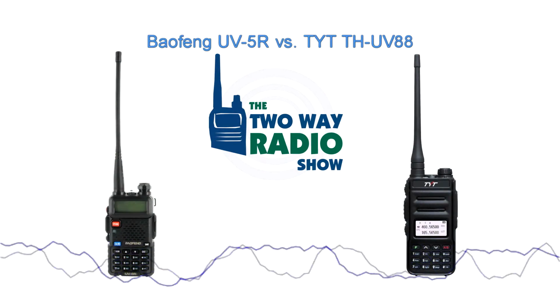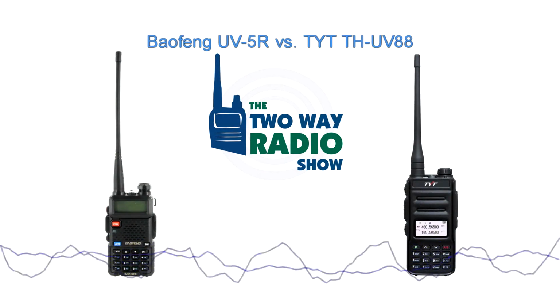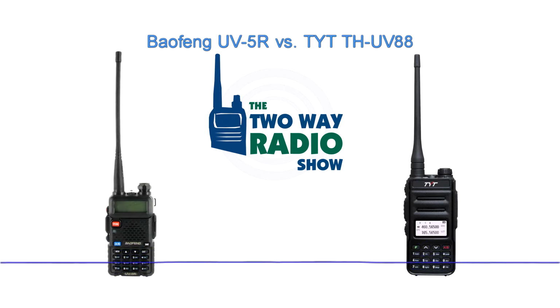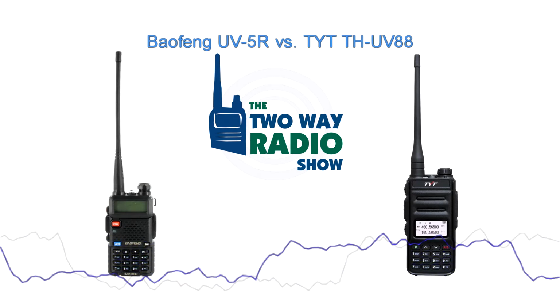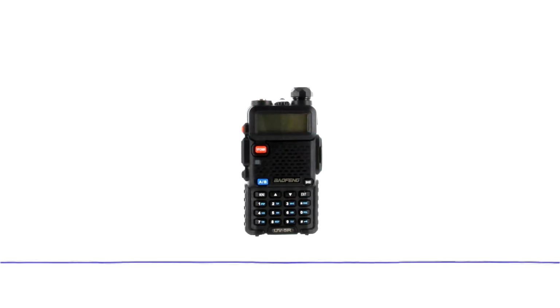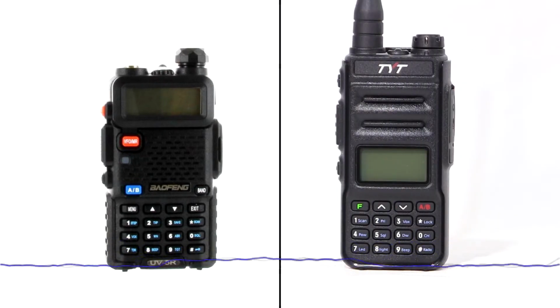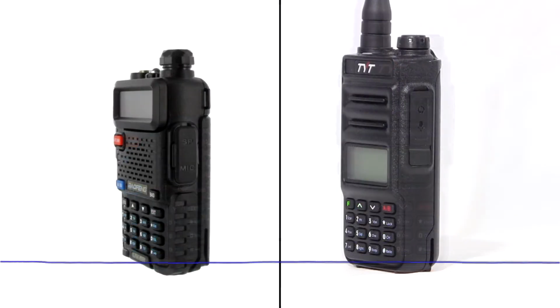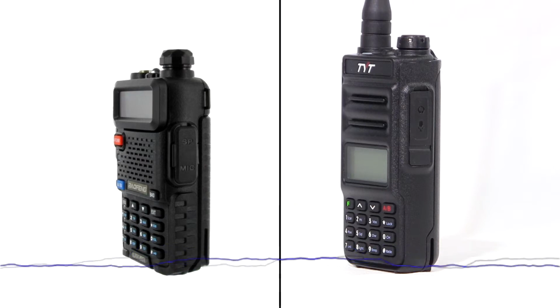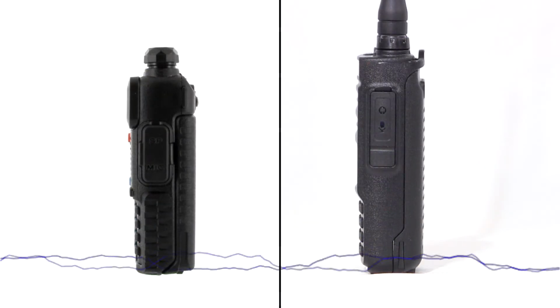The UV-5R kind of has the feel of some of those GMRS or FRS bubble pack radios, even though it is a powerful radio. And it doesn't help that Baofeng has taken the UV-5R and made it into all these different candy color kind of things, where it makes it even look more like a toy than it really is.